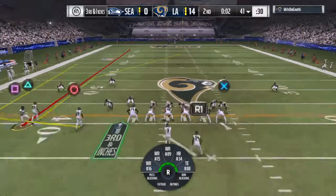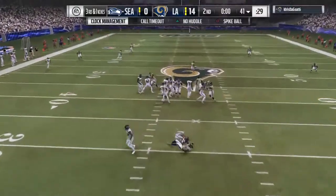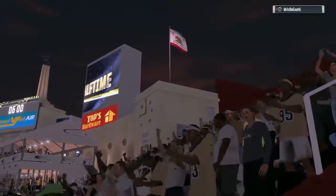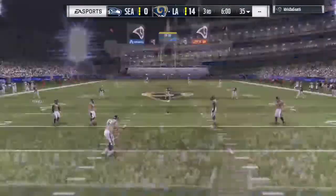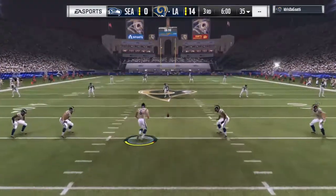Kurz goes in motion right. Final play of the half. It's Wilson. And he's going to go down. Couldn't get a throw off with the pressure. And hello, I guess the halftime show was buttoned through. And we are moving on and ready to go for the third quarter.